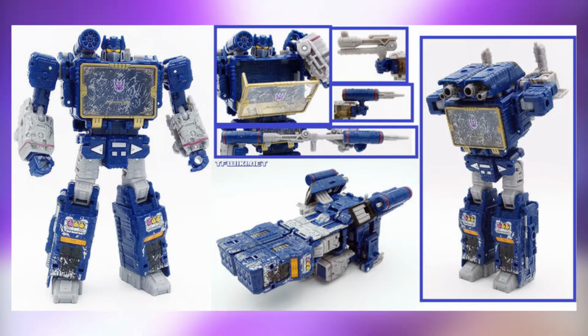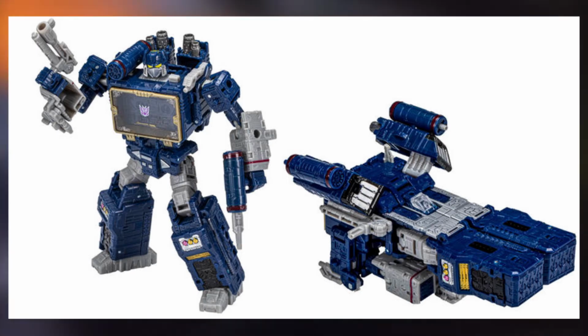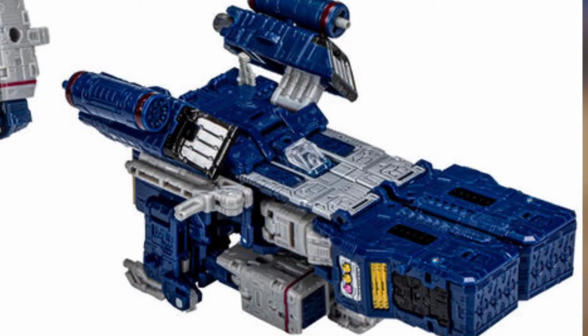We already talked about him, but we'll mention him again. Siege Soundwave was one of our first looks at what a new Voyager Soundwave could be. Now, the Netflix Soundwave really ate this guy's lunch, but he was an amazing figure. And I'll say it, I like his vehicle mode so much.